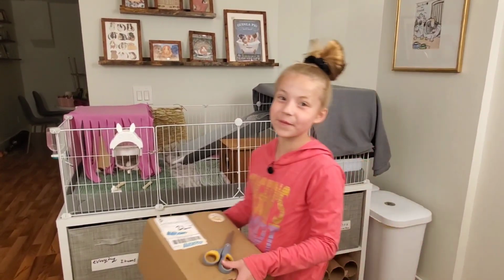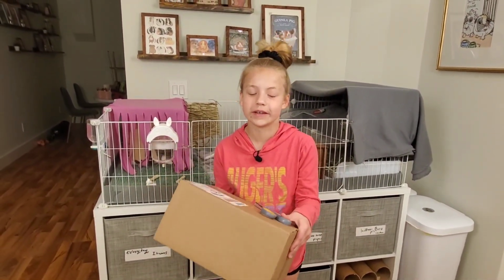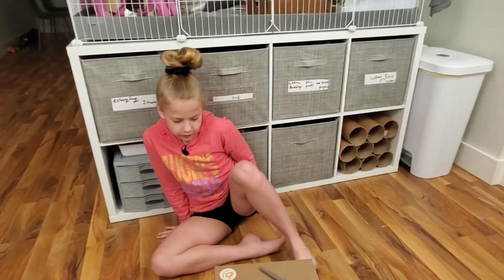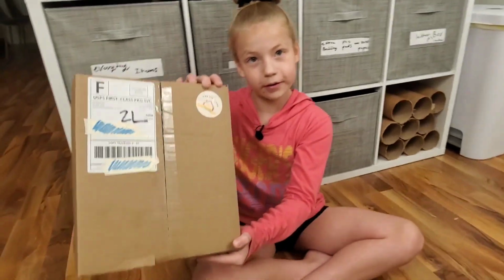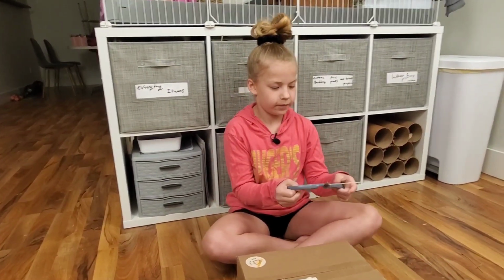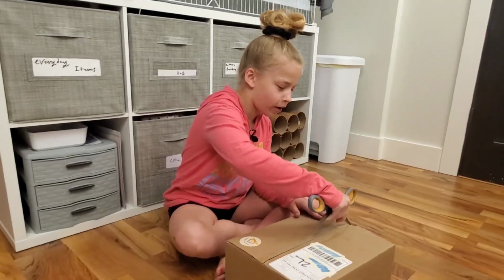Bye guys. Hey guys, I'm home from school and we did get our pig room box, so I'm so excited. So I'm gonna go down here. We're going to open it. So it has the cute little pig room sticker with Mr. Jojo on it.